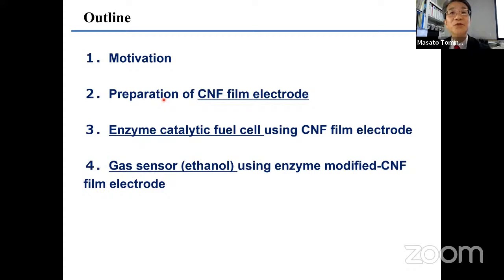So this is my talk outline. First, I would like to talk about the motivation. Second, the preparation of the cellulose nanofiber film electrode. And then I would like to talk about the enzymatic catalytic fuel cell and the gas sensor using an enzyme.